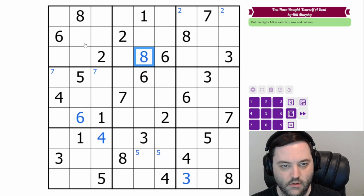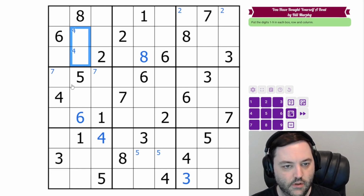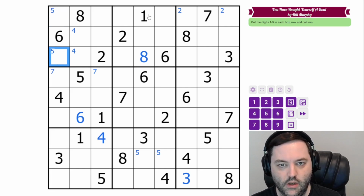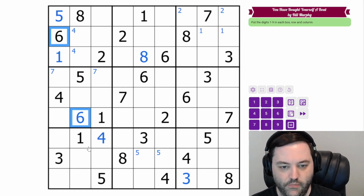Right. Let's go vertically now. So we have 2 4s here. Keep hitting the wrong key. 2 5s. So 5's up here somewhere. 2 1s. 1 is also up here somewhere. And there's a 1 here. So 1 and 5, like that. Now we have 2 1s here. So one of these is 1. Just go ahead and mark that while I'm thinking about it.